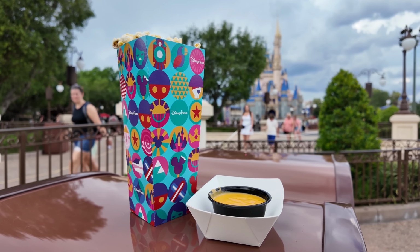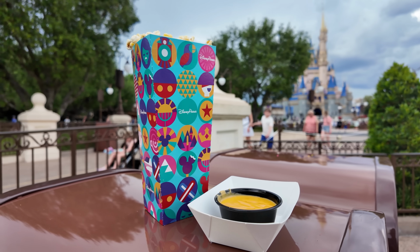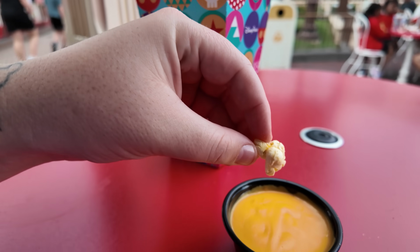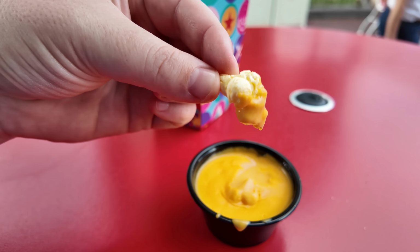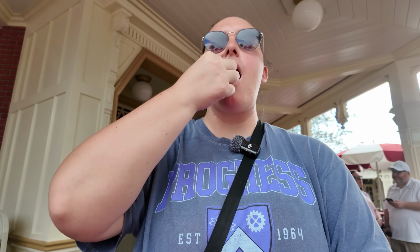So I do it with the pretzels, but I've never thought to dunk popcorn in cheese. I mean, I like both of these things, so I don't see how it could be bad. Let's grab a piece here. This is like tedious work. You have to dunk each piece individually, I feel. But we'll dunk our popcorn in our cheese here. People are looking at me like I'm crazy. Popcorn and Casey's cheese.